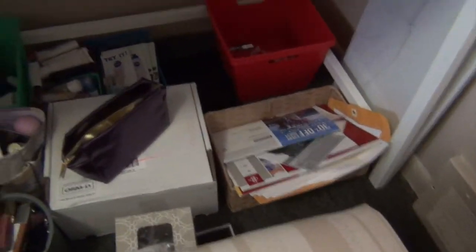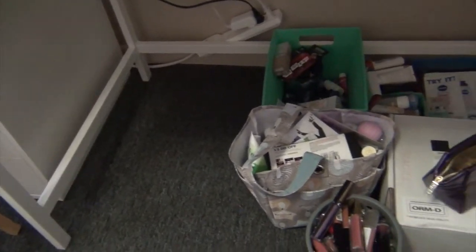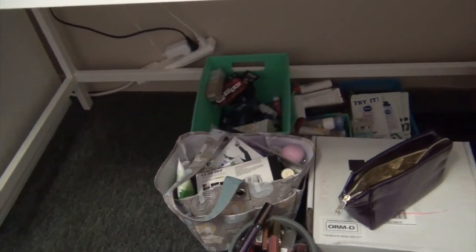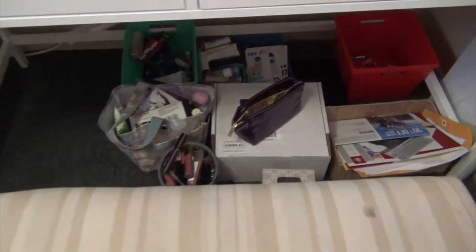And then under my desk, I know there's still a mess here, but that's to go in the recycle bin. And then I have that big empty space there. I'm so happy about that. So I'm gonna move some of this stuff back. And yeah, I feel so much better about everything.